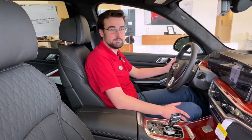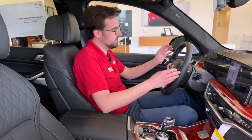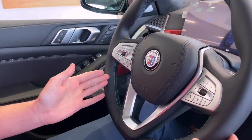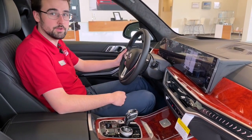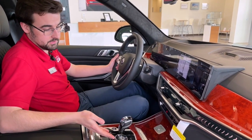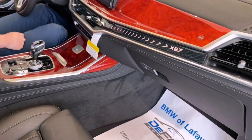The Alpina XB7 distinguishes itself from the competition with a number of bespoke elements inside the cabin, including the Lavalina leather-wrapped steering wheel with green contrast stitching, of course the Alpina logo, and the Alpina exclusive wood trim. You'll notice a number of other upscale things inside, such as the glass controls and also the unique XB7 text on the dashboard.